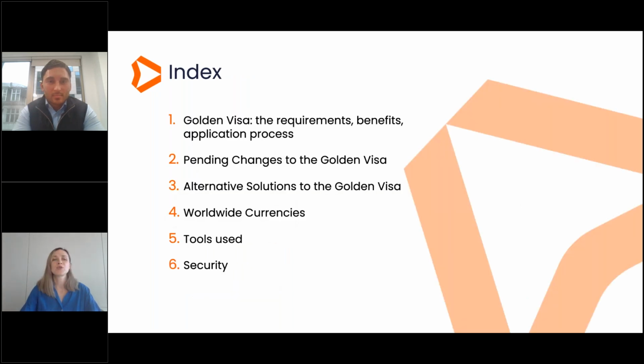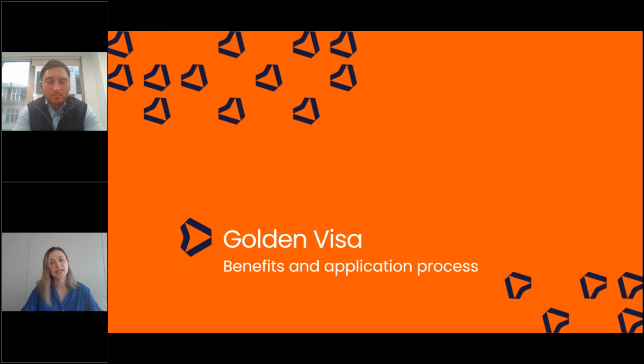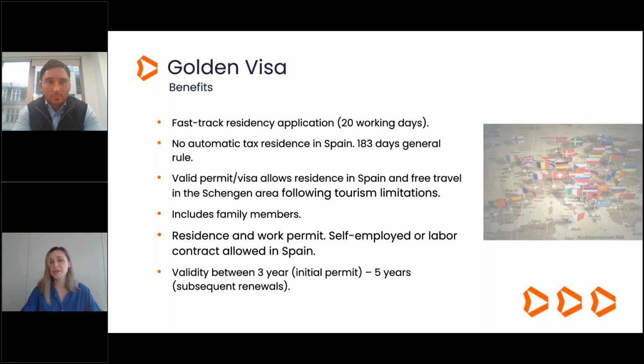So here we can see the topics we'll go through today. Let's start with the Golden Visa requirements, the benefits, and the application process. So what are the benefits of the Golden Visa? The Golden Visa program is for now one of the most popular programs here, because of the benefits it gives to its applicants, which are the fast-track residency application.